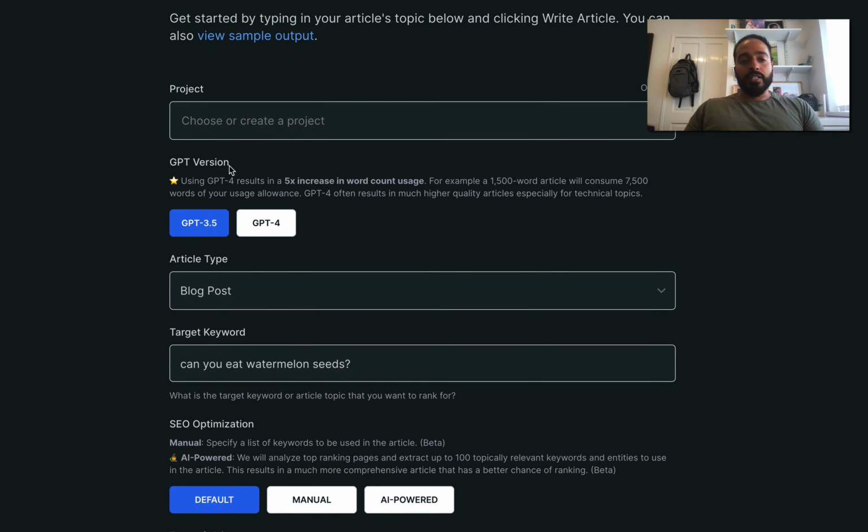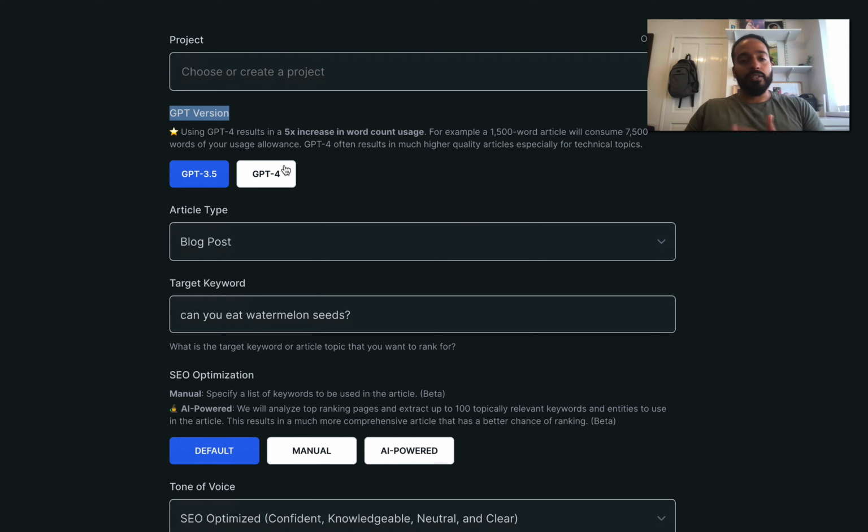Okay, next, it has a GPT version. As you can see here, it's super self-explanatory. GPT 3.5 is going to be more the basic kind of content, similar to what you'll get on ChatGPT in terms of the basic version of that. And then GPT 4, which is the slightly advanced one, is going to be a bit more intuitive. It's going to understand the nuances of your keyword and your article in general, and the structure is going to be a lot more sensible as well.